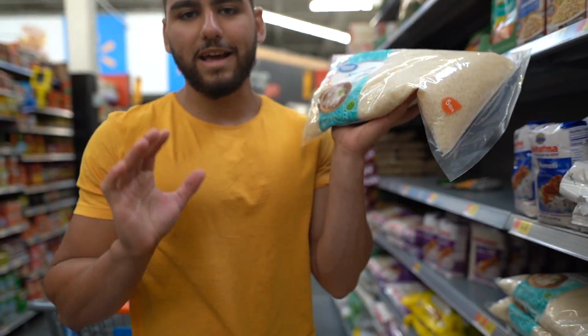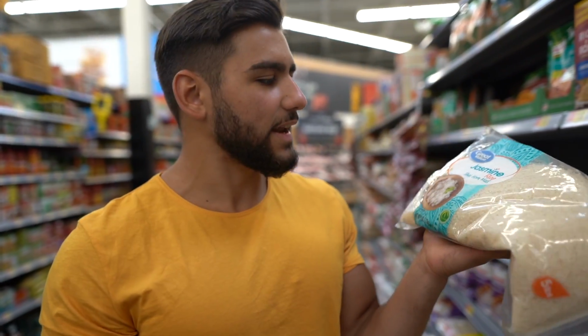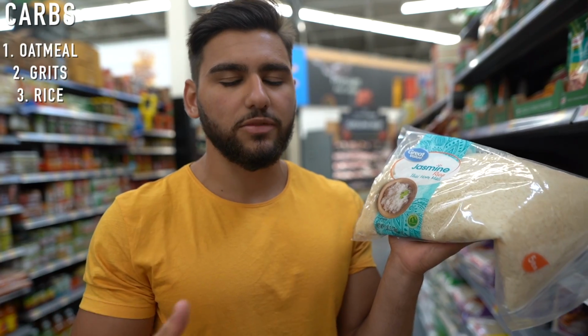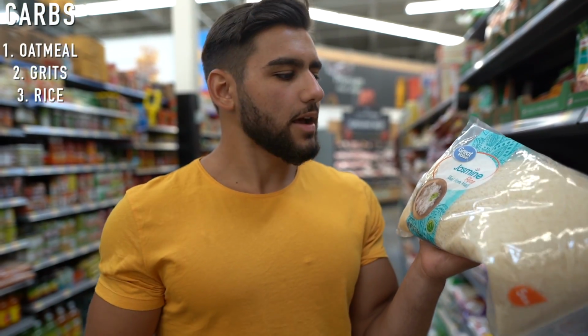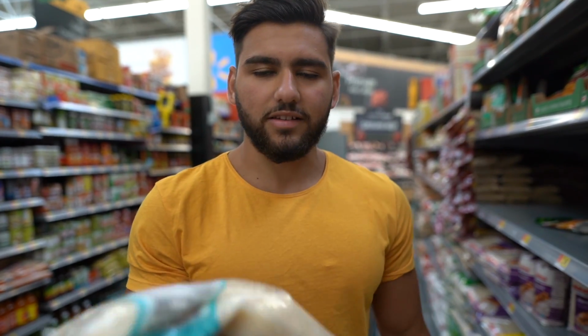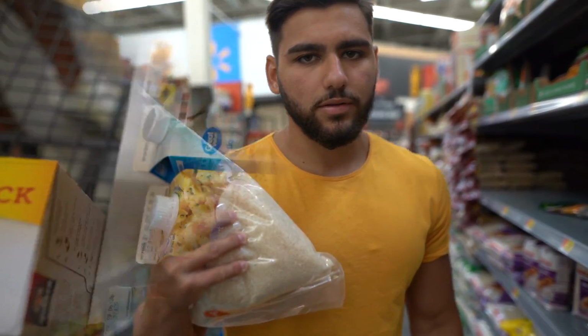Okay guys, so a cutting diet carb staple of mine is some jasmine rice. So you can personally get some white rice, basmati rice, whatever you like to get, but I personally love the flavor and texture of jasmine rice, so that's exactly what I'm getting, a big bag as well.